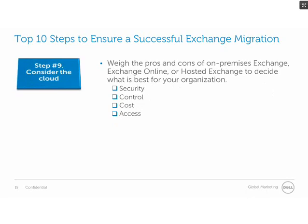Consider the cloud. Anytime you make a change to your on-premise system, it's important to take a look at the cloud and see if it's going to save you money. In this case, you might want to look at Office 365. If you're a small organization and you don't have needs to have your email on-premise, Office 365 is a great solution. There are some things that you give up in Office 365. Some customers think they give up a little bit of security.